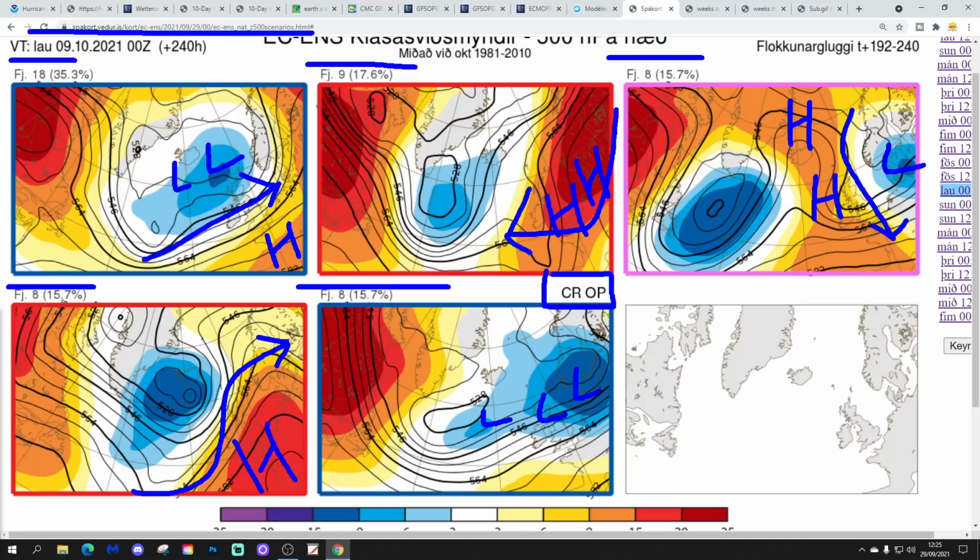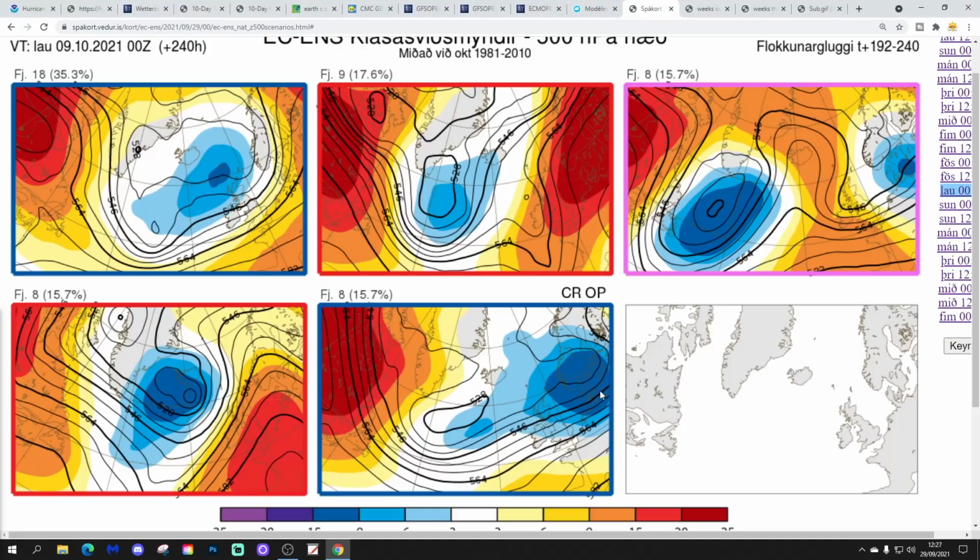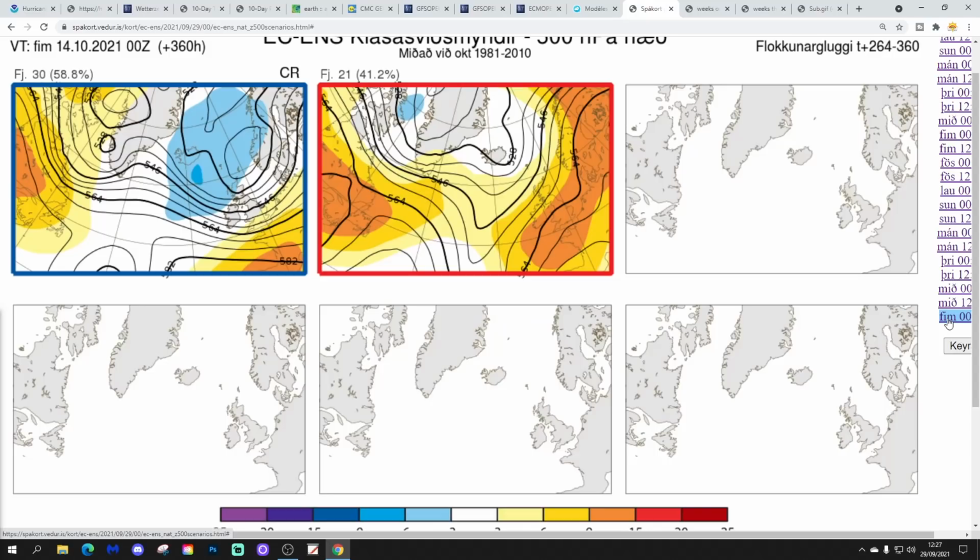It does appear, though, that the operational ECM run is probably not all that well supported by its ensembles today, and many of those ensemble members do have more influence from high pressure. So we're going to wait and see, I think, what happens in the second half of next week. It all hinges on the remains of these hurricanes and how they interact with the jet stream, which is always a difficult thing for models to work out.